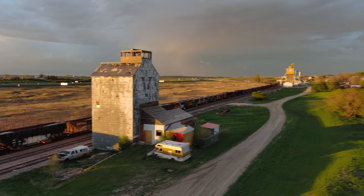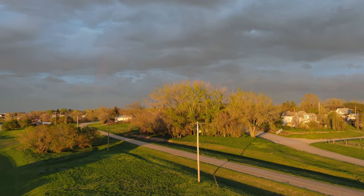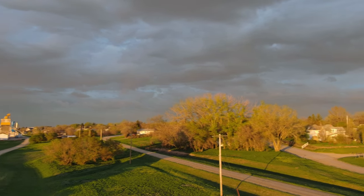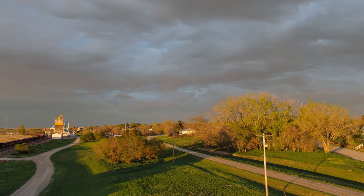And oh, we've got a little bit of a rainbow. Let me angle you towards it. I don't know if you can see it at all. I don't know if I'm even pointing at it. Yes, I am. Dead center, if you can see it.